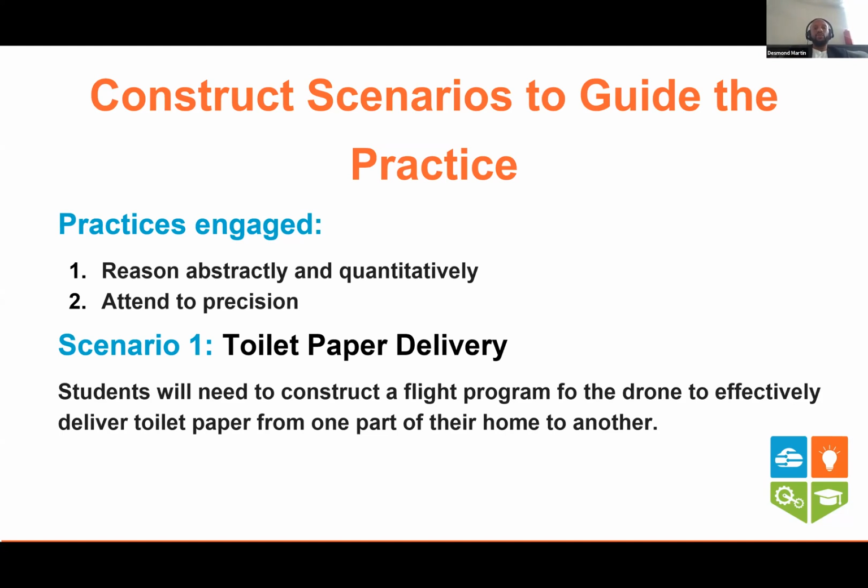Those 8 practices are robust, but they're also decently general, and we don't need to feel like we have to teach all of math in every single one of these scenarios.